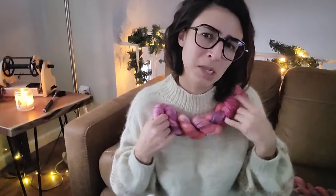And this would be the most perfect bonfire. Oh my gosh, imagine a bonfire in this. Okay, I'm really obsessed with that colorway, clearly.